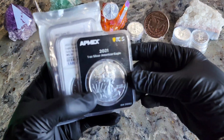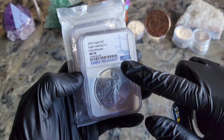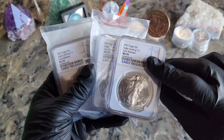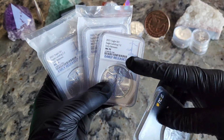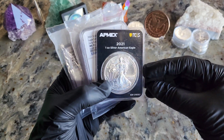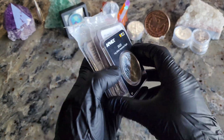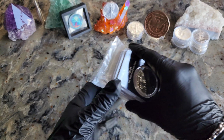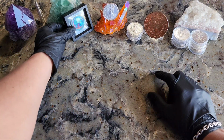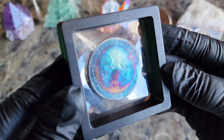I picked up a few of this, the Type 2, when they first came out with the brand new Eagle in 2021. I mean, these were like $45 for the slab. And that wasn't too bad of a deal, I thought, considering most of them were going for about $35 to $40. And now the silver price has been tamped down. It's been hammered.